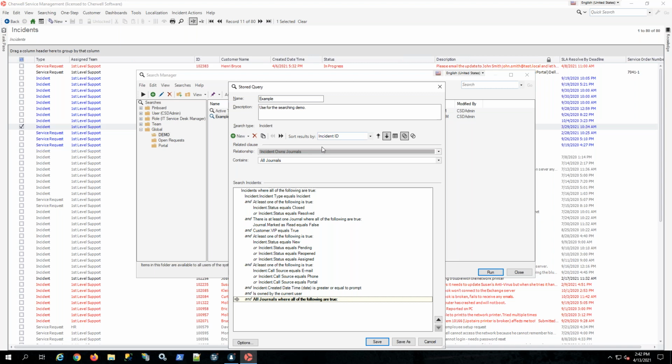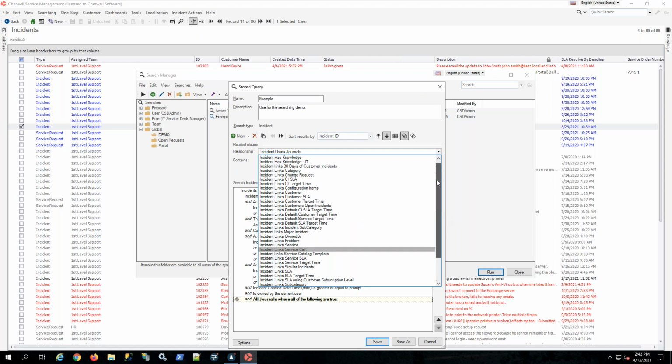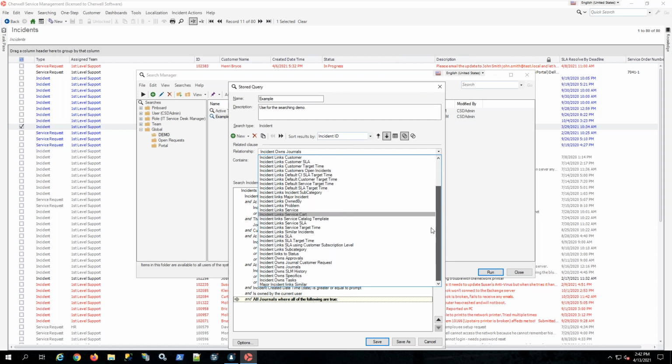So related clauses are really useful because they use the relationships that are currently on the business object we're dealing with. Out of the box here on incident, I have all of these business objects that are related around customers, service, SLAs, approvals, whatever it is. And so the related search clause allows us to say, find me all the incidents where blah, blah, blah matches, plus I have something in one of these related records that also meets my criteria.